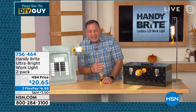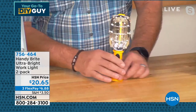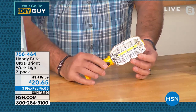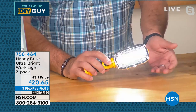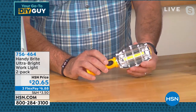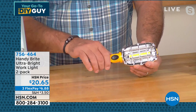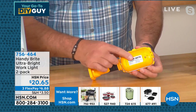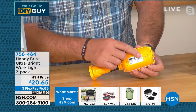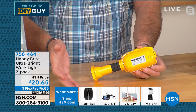All right, let's talk about the light, though. When you look at this, it's got the cage on the front of it to protect the element inside, but it doesn't have a lens. The reason for that is lenses get scratched. If you drop this, you're always going to have that protected, and it's always going to have that 500 lumens right there. It works off of three AA batteries. There's your on-off switch. Nice rubberized grip on this, so you can always keep a nice grip on it. On the back, the battery compartment, that's how you know it's rugged. It actually has a screw-in battery compartment, so it's not gonna fall off like so many cheap lights do.